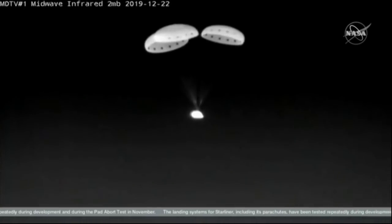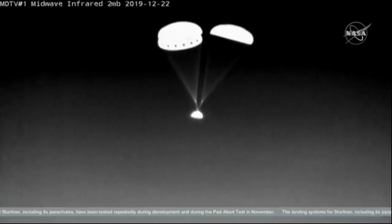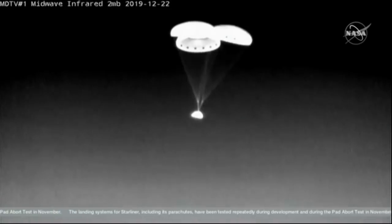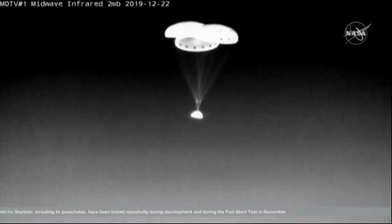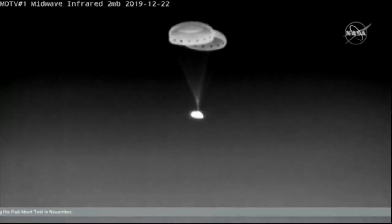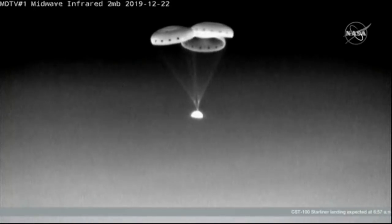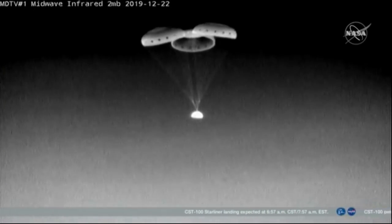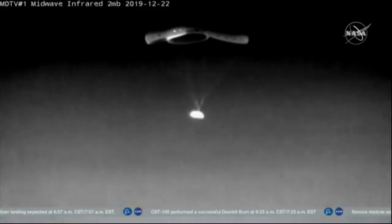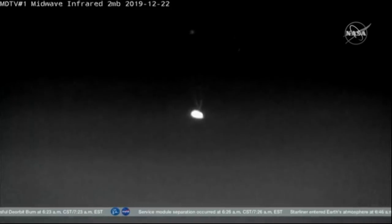Less than 1 minute to landing, less than 1 minute to touchdown at White Sands, New Mexico. Starliner floating smoothly and softly under 3 main parachutes. Just 300 meters left to go. That's 984 feet. Very close now. 20 seconds. 20 seconds to landing the first Starliner flight test vehicle.